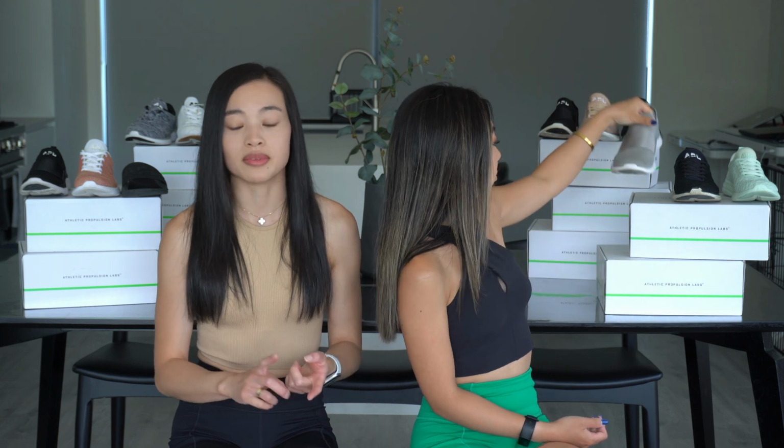I said previously that mine was tied between the Bliss and the Phantoms, but the Phantoms are a little bit better for me for the gym in terms of support, so those would be my top 2. So Bliss, Phantoms, and then the Breeze is 3rd for me. Yeah, I think if I had a pair of the Breeze, they would be 3rd for me because you quite like the Bliss. Yeah, because they're very similar to the Bliss.